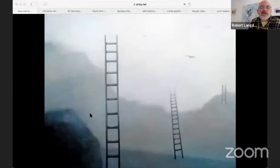Sarah's from Accord as well, so maybe they are related. You'll have to let me know. This is called Flying High. It's oil on canvas, 30 by 4.